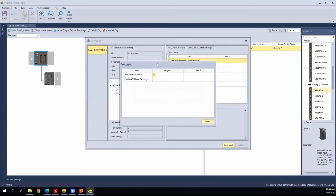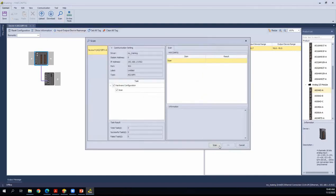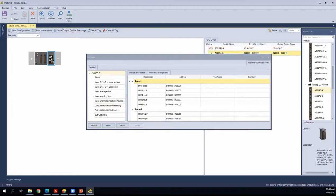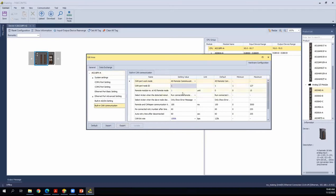Here you can see that after you click download, it asks which parameters you would like to download. If you haven't changed anything in the Ethernet Basic or Advanced, you don't need to download. But as a habit I download everything. So let me scan it again. Okay, again it brings the analog module which is mounted to the CPU but not the remote IO. Let me check. Okay, CAN communication.